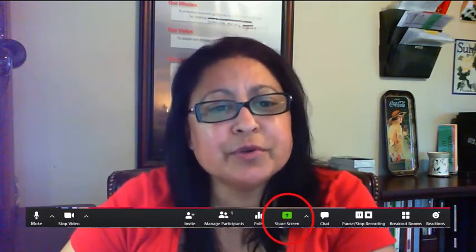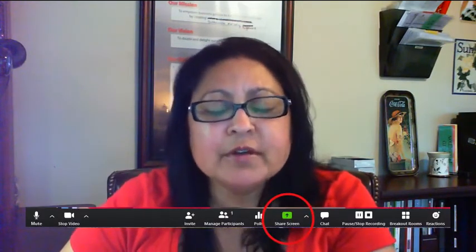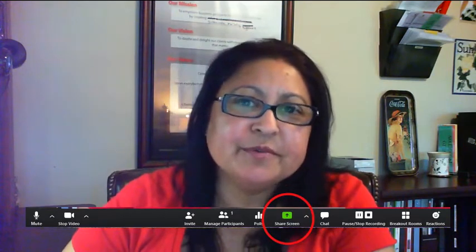When your speaker is sharing a screen, say they have a presentation or they're showing photos, what have you, the shared screen will override your gallery view, but only during the time of the shared view. Once the speaker has released the shared view, then your gallery will return afterwards, and then you can see everybody applaud the speaker.